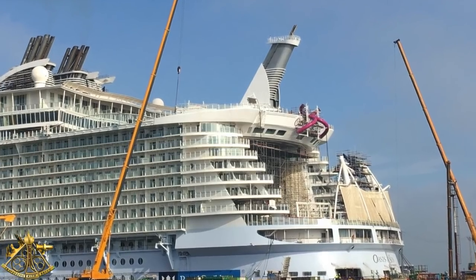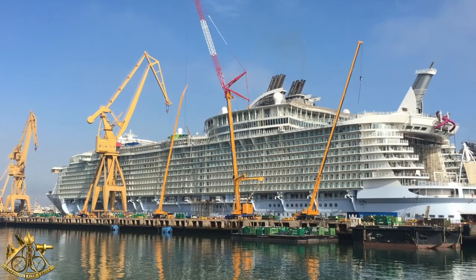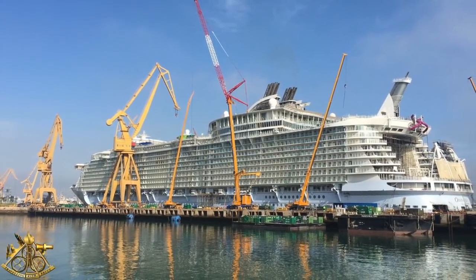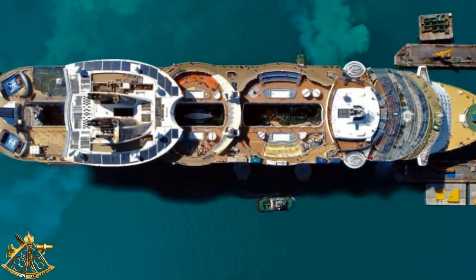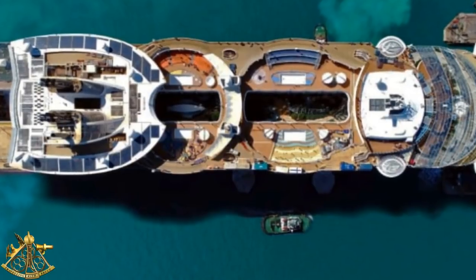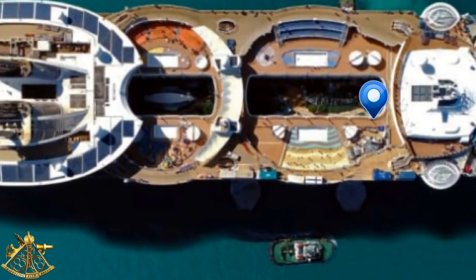By the time this ship is finished, she'll have the Ultimate Abyss slide, which is 10 stories tall, twin slides, 3 new water slides. You'll see here in a moment the pool deck, that I've got a shot of here of the Oasis of the Seas. Right towards the front of the ship, you'll see an arrow pop up here in a second. This area is going to be really redone. Right here, this particular area, watch this shot here.